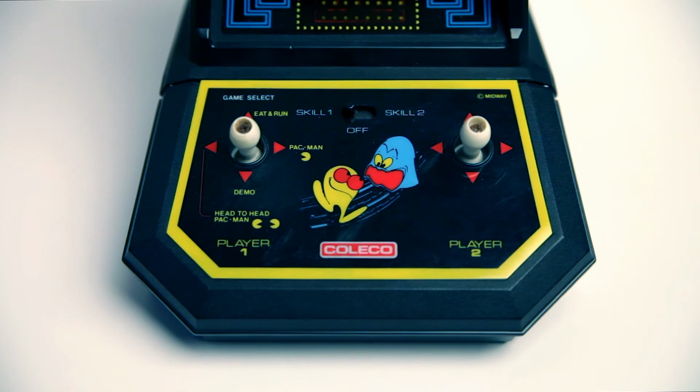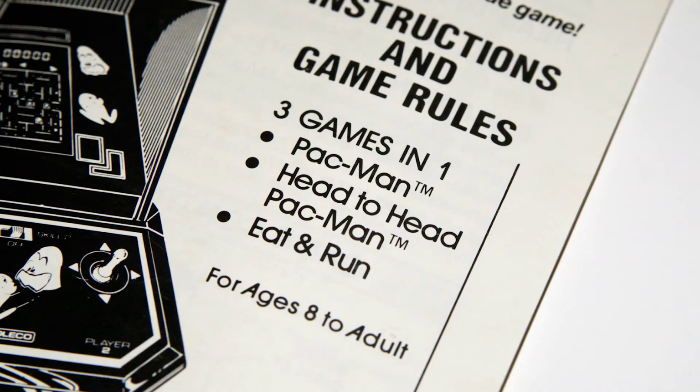The game has 2 skill levels and 3 different game types. Besides the standard Pac-Man game, you also get Eat and Run, where you start in the ghost base in the middle and then need to get as many of the 4 power pills as possible and then return to the base to get your points.